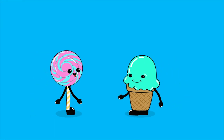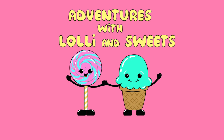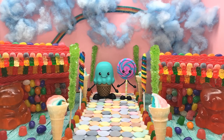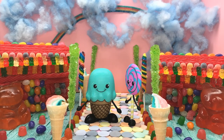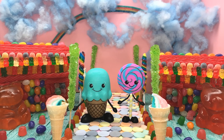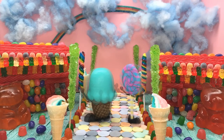It's time for Lolli and Sweets. Adventures with Lolli and Sweets, Jurassic Quest Drive-Thru. Hi, Lolli and Sweets. Hi. It's so great to see you guys today. Are you guys ready for a new fun adventure? Yeah. Well, get ready, because today we're going to Jurassic Quest Drive-Thru. Yeah. Woo-hoo. Okay, ready, let's go!